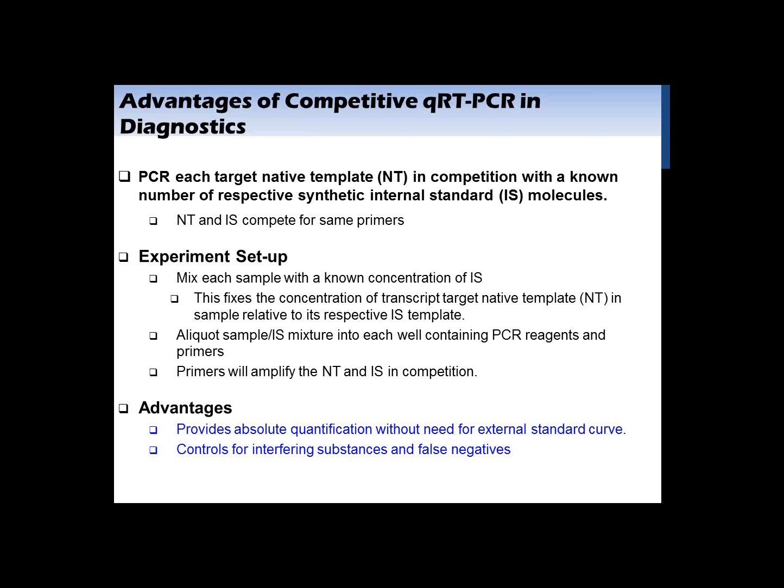Very basically, the experiment setup is that each sample is mixed with a known concentration of internal standard. This fixes the concentration of the transcript target native template relative to its respective internal standard template. Then we aliquot a portion of this sample internal standard mixture into each well containing the PCR reagents and primers, and the primers will then amplify the native template and internal standard in competition. The idea is that because they are amplified with the same efficiency, the starting relative concentration of native template and internal standard will be the same relative proportion at the end of PCR, so that signal will represent what was present at the beginning.